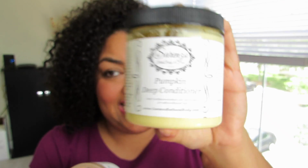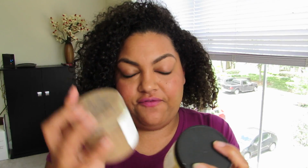If I had to choose one over the other, because I don't really have any critiques about either of them, I would have to say the Pumpkin Deep Conditioner by a small, small, small margin, because I just like how my hair feels fortified. It's moisturized, it's strengthened, it just feels like really, really healthy hair. Whereas the chocolate hair frosting just leaves me with moisturized hair. It doesn't make it feel overly moisturized where it's mushy, but I just like the feel of my hair after I use this Pumpkin DC.